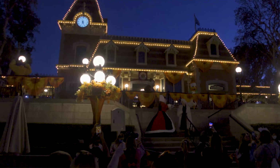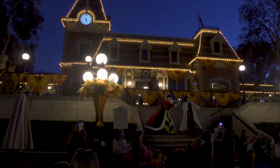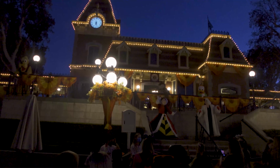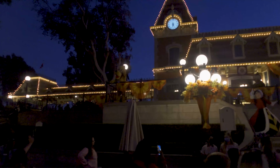It is still Halloween weekend here in Disneyland. As you can see, they have villains out and the other characters in costume. You have Kingdom Hearts, Cruella, Chip in a skeleton costume, and Donald in a pumpkin. Off to the side here, Pluto in Pluto costume. And there's Goofy, also in a skeleton costume. I guess we'll also look out to see if Mickey or Minnie or anyone else comes out.